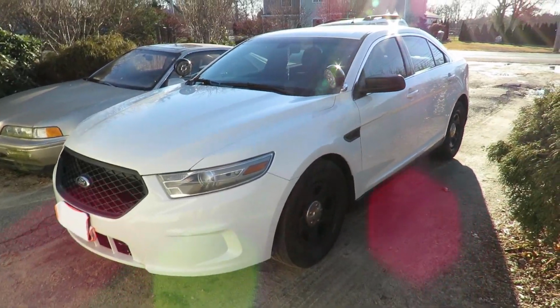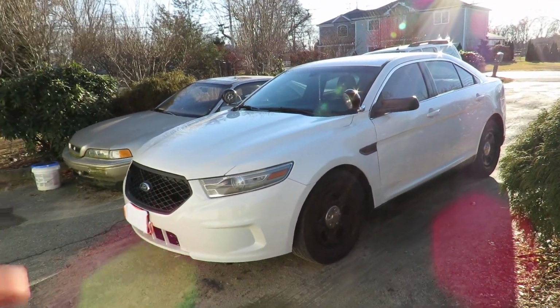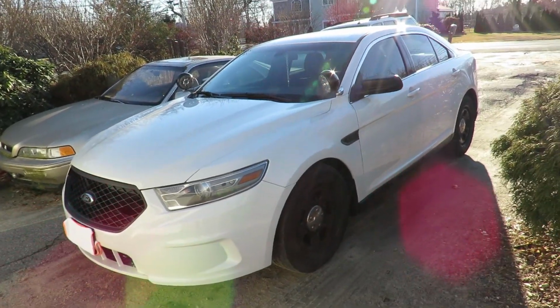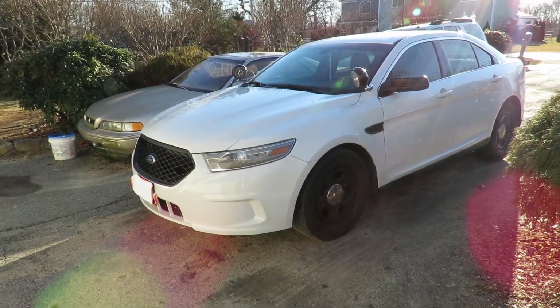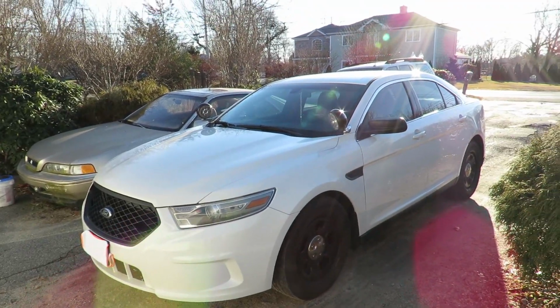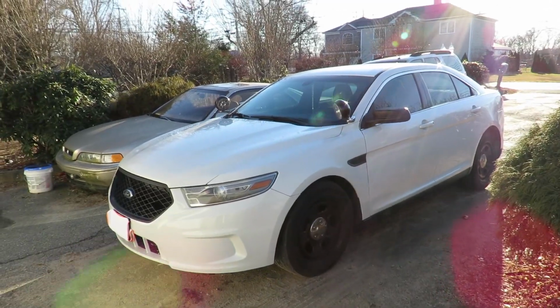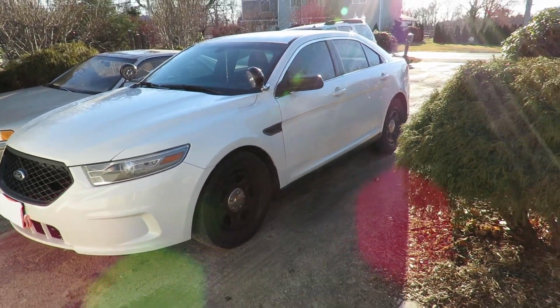The next thing is that the Interceptor Sedan and the Interceptor Utility, or the Taurus and the Explorer, sit on the same frame, and they are pretty much almost the same exact thing. The reason I say that is because Ford designed both the Utility and the Interceptor Sedan to be extremely, extremely similar. And they did that on purpose. They did that for a very good reason.